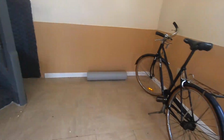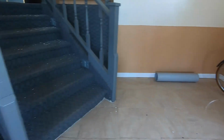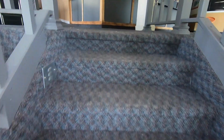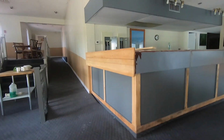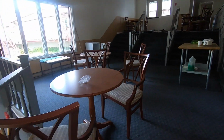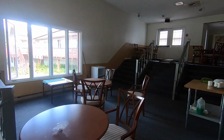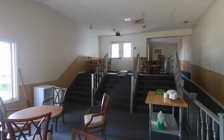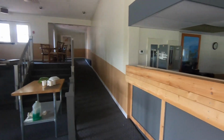Oh yeah, and there's a bicycle right here too, but the tires are pretty flat, so maybe it's been here for a while. Let's take a walk up the stairs here. And here is the waiting area in your reception lobby. You got stairs that go up there to an outside patio. You've got a wheelchair accessible ramp here to go up there as well.